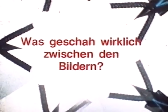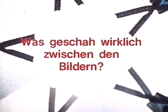Film before film. What really happened between the images?